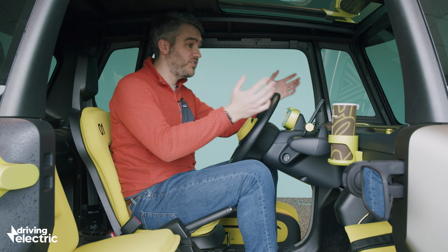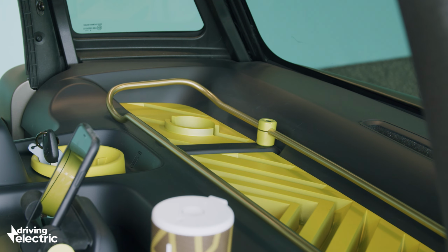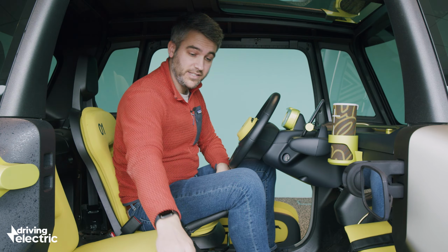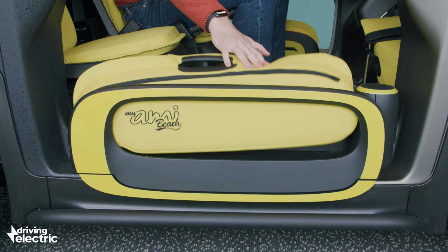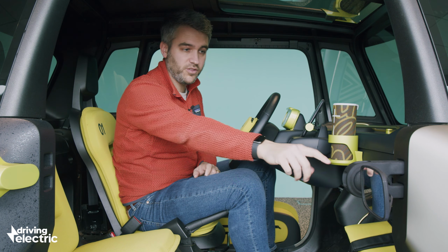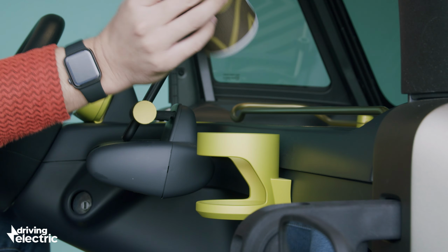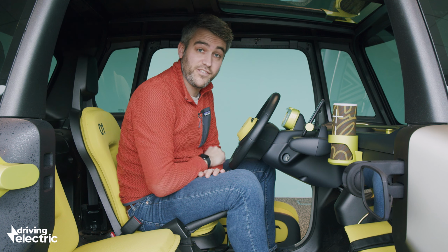Elsewhere though, there are plenty of storage areas. You've got some space up here at the front with some cup holders. You've got bags down here, they're all removable, bags in the doors as well. You can take a picnic to the beach. And then there's various 3D printed accessories. Phone holder up here, the door mirrors, those are all 3D printed as well. And there's even one for this removable waterproof speaker, again, perfect for the beach.